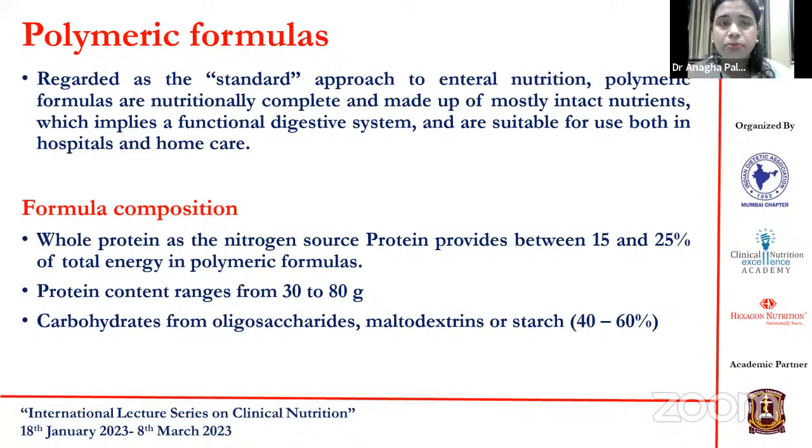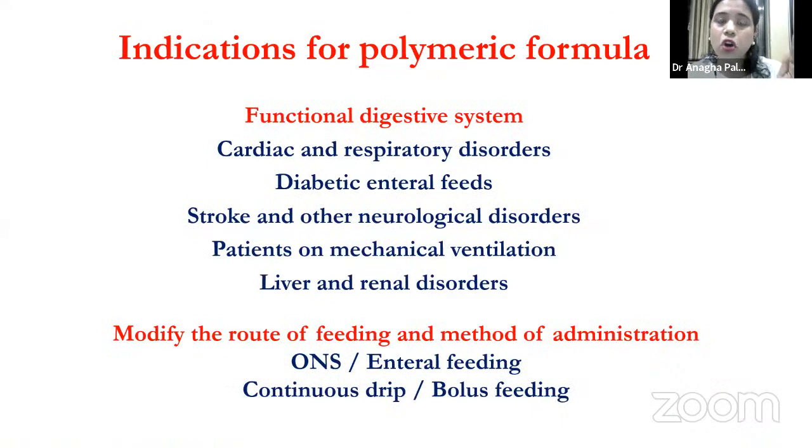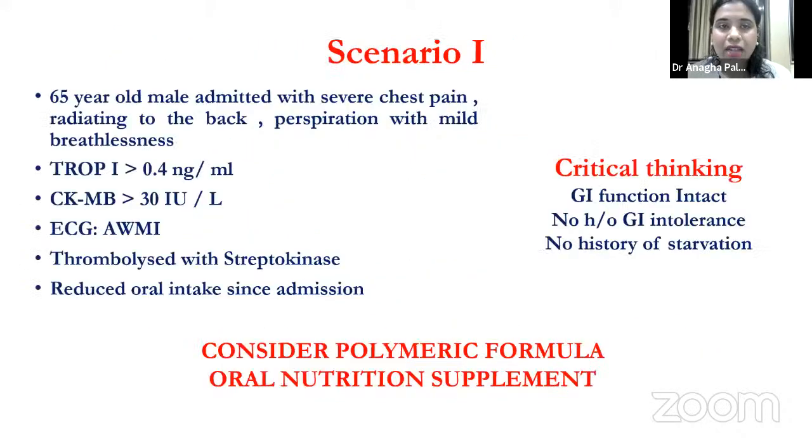I'm not going to spend most of the time on polymeric formulas or standard formulas, but polymeric formulas are the ones which are intact formulas. Their osmolarity is physiological, as good as in your system. Believe me, they can be used for all the above disorders, as long as you have a functional digestive system: for cardiac, diabetes, stroke, mechanical ventilation, liver, and renal disorders, polymeric or intact formulas are well tolerated. Depending on the patient's severity, diagnosis, and how he is going to progress, you have to decide how you are going to give them, through continuous drip or bolus. Let's take a quick scenario.